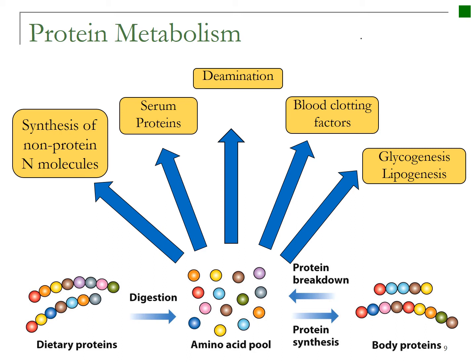Protein metabolism in the liver includes the synthesis of non-protein nitrogen-containing molecules, such as the bases of RNA and DNA. Protein metabolism also includes the development of serum proteins, such as albumin and various globulins, and blood clotting factors such as prothrombin. The deactivation of the amino acids and the subsequent removal of nitrogen as ammonia is another function of the liver.